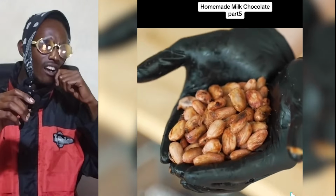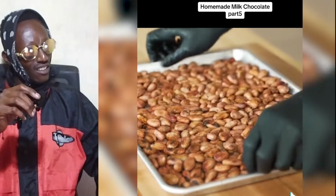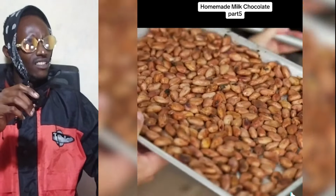At this point in time, it's time for the roasting process. So after mixing these around just a little bit, I'm simply going to lay them out flat and toss them in the oven. And at this point, I'll roast these bad boys at 300 degrees Fahrenheit until they're a deep brown color and have been fully roasted.